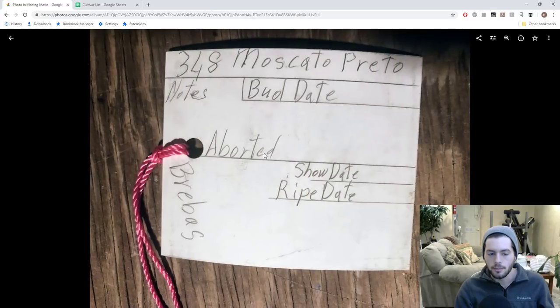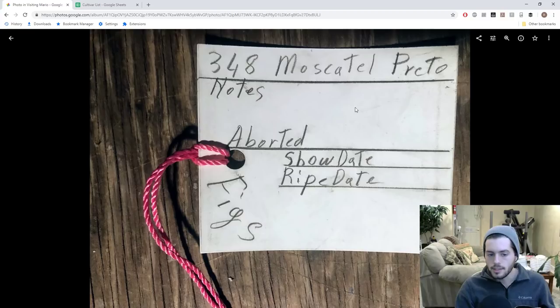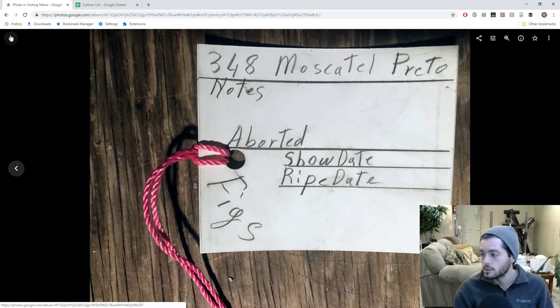But you can see here, Brabas, if they were aborted, when they showed, when they were ripe, any additional notes, again, the variety, the number that it is, and then when the actual plant started waking up and showing leaves, right? That's also very important. And it's the same thing here, right? So this, I think, is really, really impressive that he's keeping track of all this, because I can kind of get a nice picture in my mind, but there's nothing like having hard evidence.